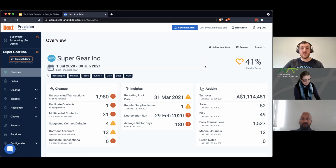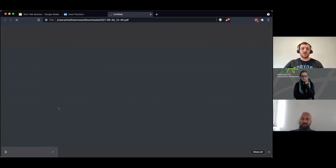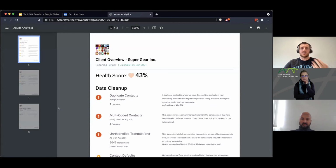Nice. But yeah, hopefully this actually gets greater success with winning the jobs, because I think oftentimes clients don't understand why the price is different. And I think this is a really good tool. So if I just export this out to PDF here and show you, it's really about explaining to the client why it's going to cost more, right?